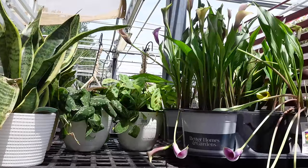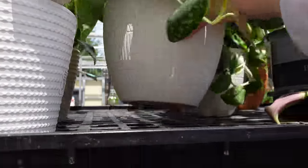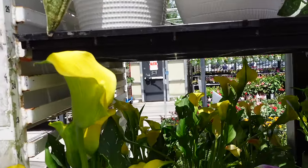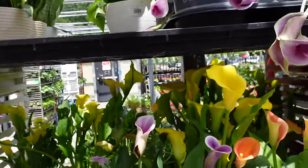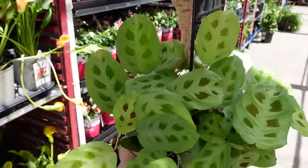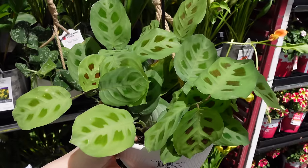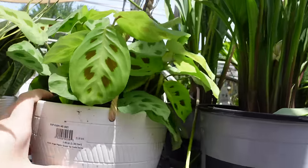Oh, there's a Maranta. What? What are these doing up here? Oh, there's a Syngonium. Look at that. Oh no, the Maranta's gonna get crispy. Oh no, I can't get to it. $19.84. I wish it was variegated. I have so many of the Rabbit Tracks Maranta though. Poor thing. I hope someone buys it.